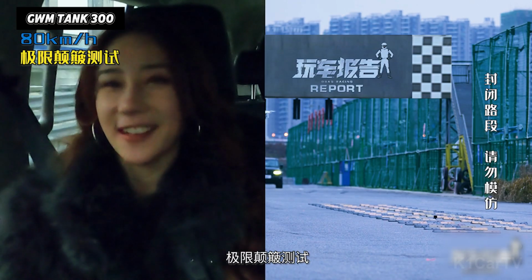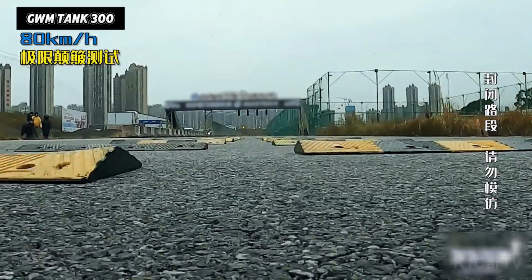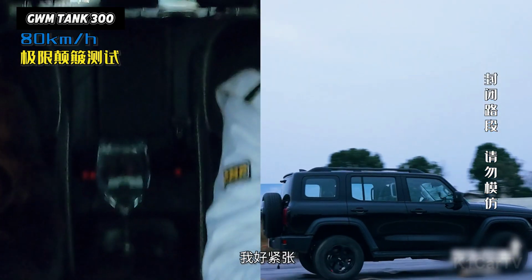In comparison, the GWM tank conquers the bumps at the same speed of 80 km/h with minimal droplet spillage from the glass, exemplifying exceptional stability and control.